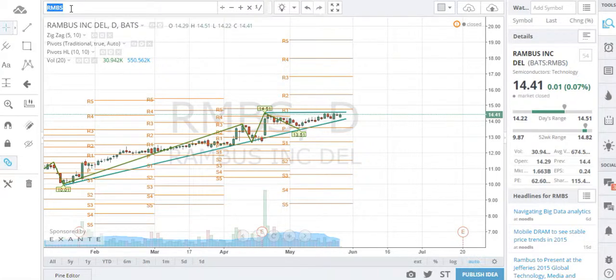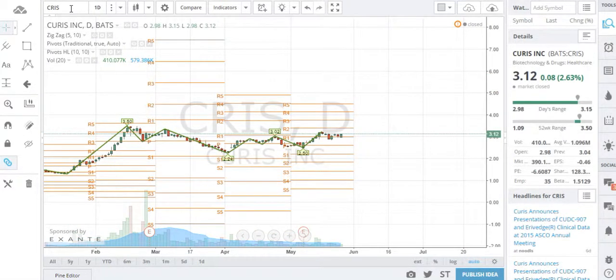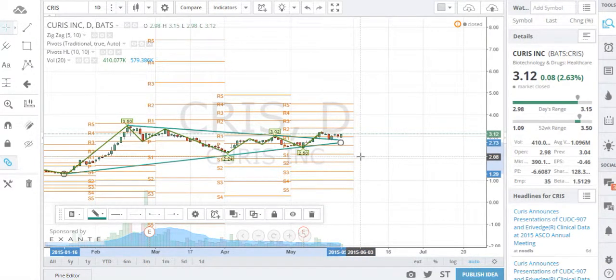Next is CRIS, or Chris. Chris is another one that is forming a long-term ascending triangle. When I say it's long-term, it already broke through this pattern, which is what made me enter a long position around the 305 range. It's kind of a reverse ascending triangle pattern because it already broke through.